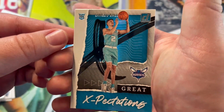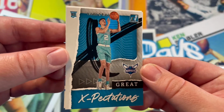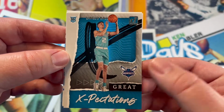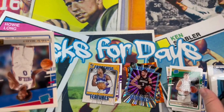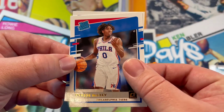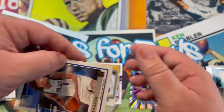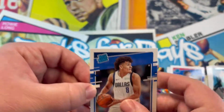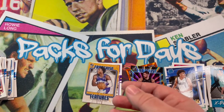Ooh, nice. A LaMelo Ball. Let's go. That's a sweet look, man. Ooh, that's a beautiful look. I do like that. Maxi. He's also pretty good. Not well. He's good. We got Green. Josh Green. Oh, this one feels a little heavy. Save that towards the end.